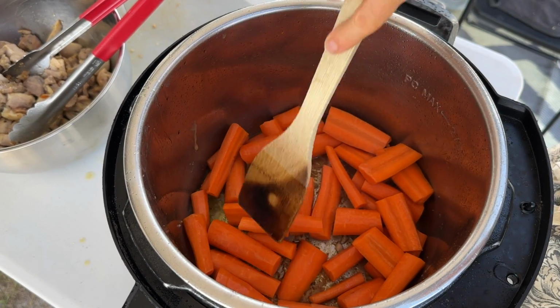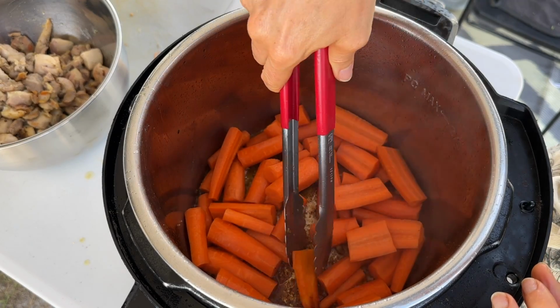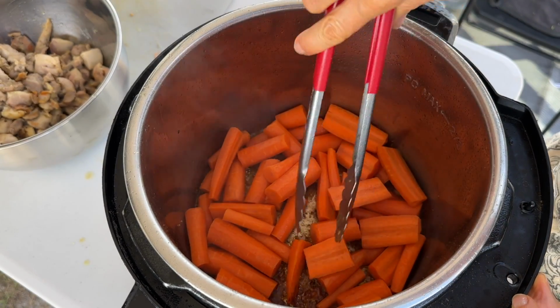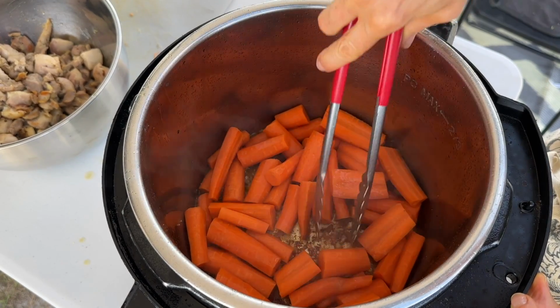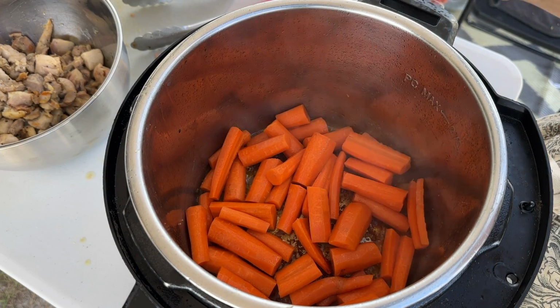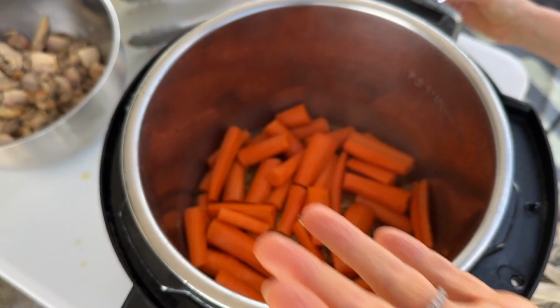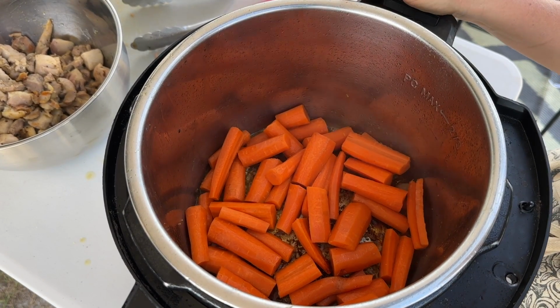Let those sear for a minute. Just checking on those. We've got a little bit of caramelization. I'm going to let them go just a little bit longer, because that's going to make them really delicious. I don't know, this is not a recipe. So I'm going with my gut on this, that this cooking liquid and these very simple ingredients will probably be very delicious over the mashed potatoes.